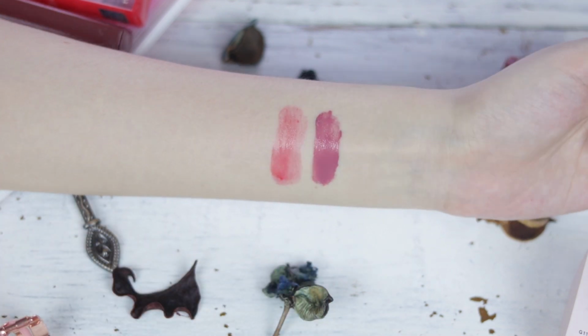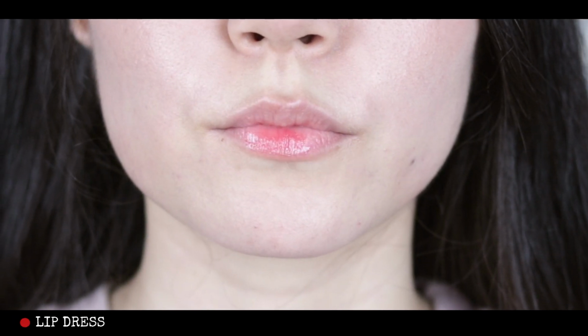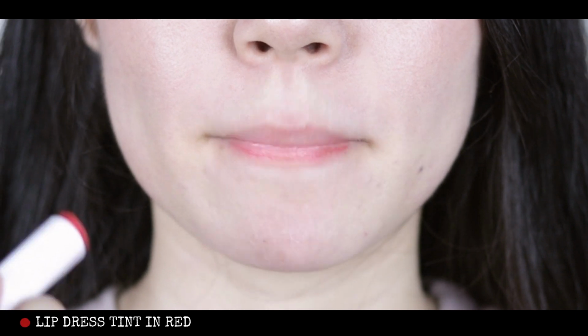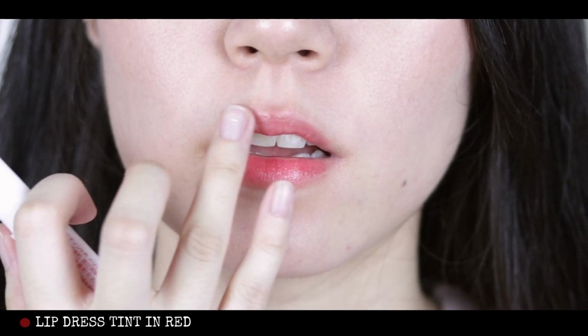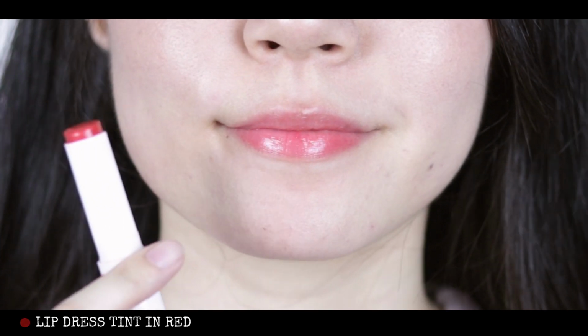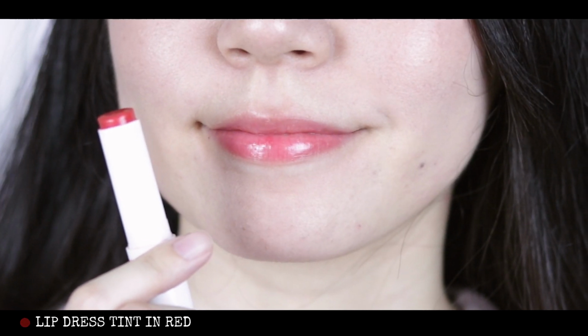The one in red seems to have been a great survivor of the Philippine heat and has retained its sheer red color payoff. The formula for this feels the same as the pink beige, but since it didn't melt, the application of this on the lips is a lot cleaner. This also leaves a sheer tint on the lips once it wears off, but nothing that looks drabby.